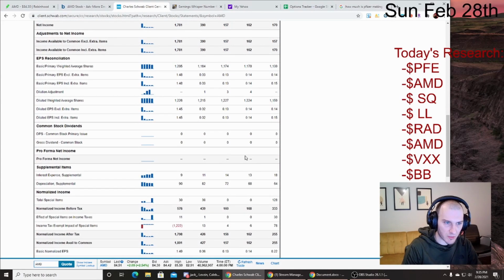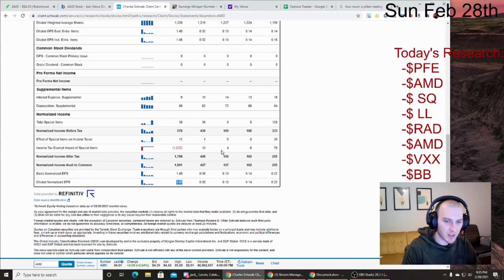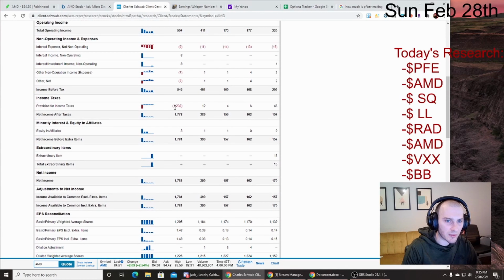And then from an earnings per share perspective, you're starting to see quote unquote aggressive growth. Now this isn't quite true because there was an extra item that drove that up. So it didn't just go from 22 cents a share to $1.47. There was an extra item there that brought that up. Let's see if we can find that.